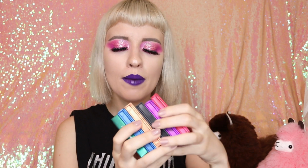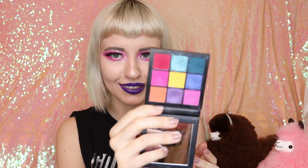I already explained these three to you, the neon minis and the light nude. Then I have the Precious Stones plus the Electric Obsession. So let's go quickly one by one. Electric Obsession is one of the first Huda Beauty minis that she released. I still have it, yes. I use it for some bright looks.